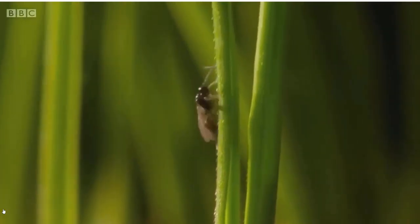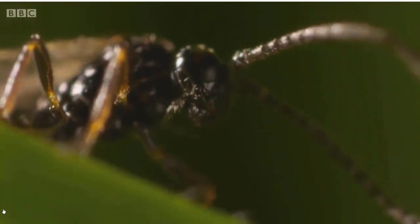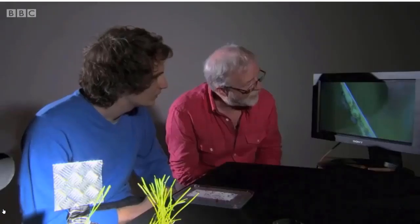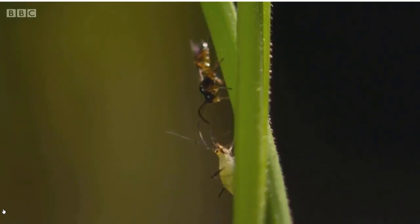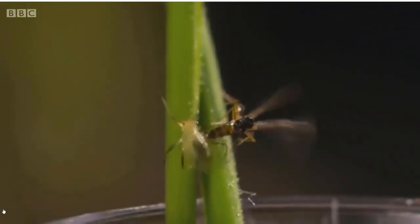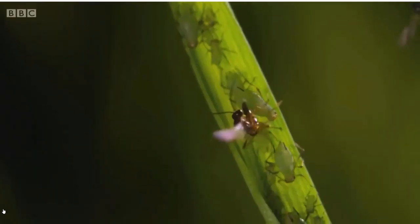This wasp is aphidius, so called because it has an uncanny ability to track down aphids and a gruesome way of dealing with them. And there's a nice pile of aphids for her. Sensing the aphids, she then checks them out with her antennae and begins the attack. Oh, look. There you go. She's got it. That was quick. It's over in a fraction of a second. She then continues on a rampage. There again, again.